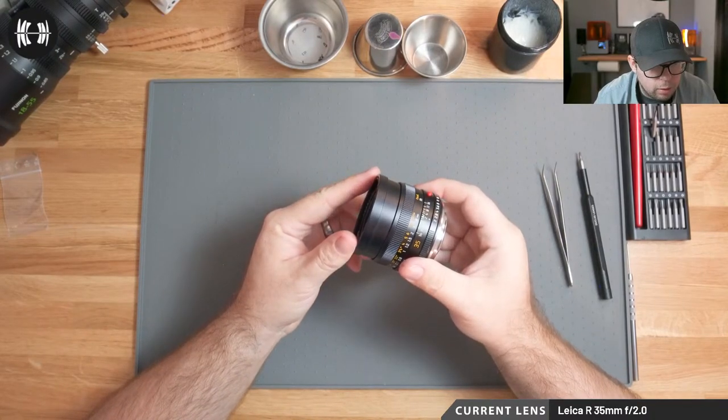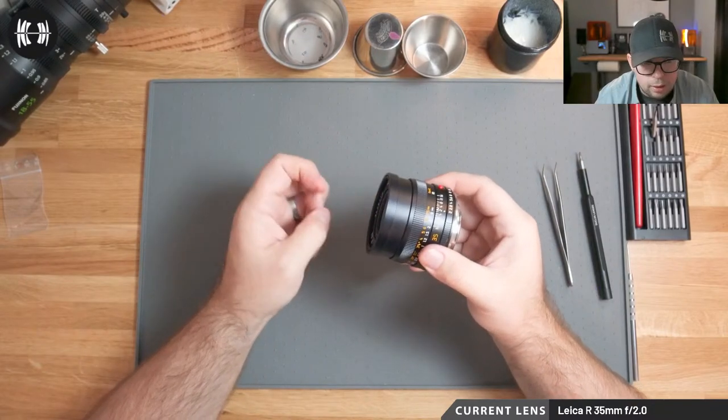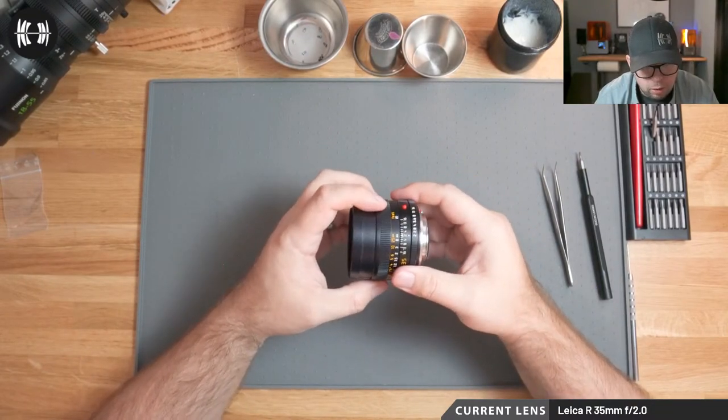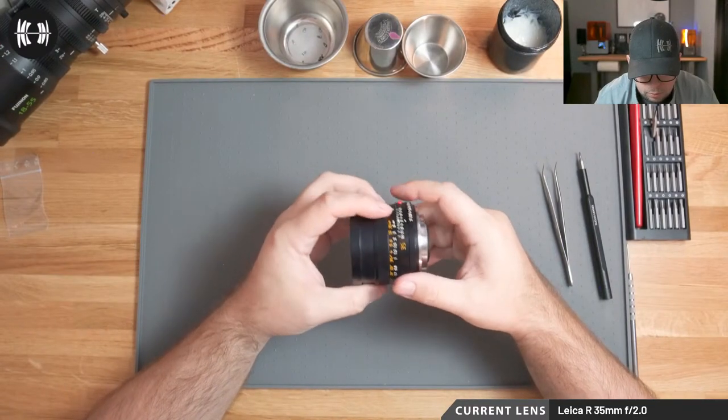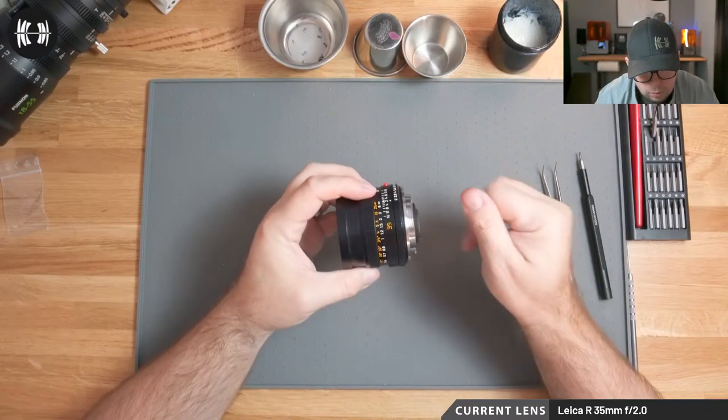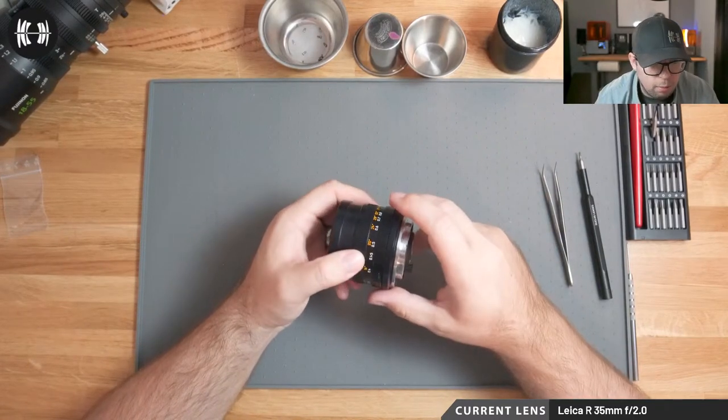Is this the same lens that we find in the Summicron C? No, these are completely, completely different from Summicron Cs. Not even the same factory, not even the same continent.